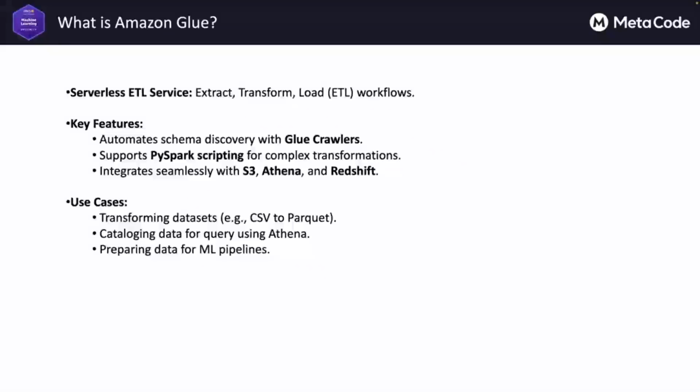Now, why Glue? It offers three standout features. First one is Glue crawlers, which automatically discover schemas and update your data catalog. The second one is Glue jobs, which allow you to write and automate complex data transformations. And the third one is serverless architecture, which means you don't have to manage the infrastructure. It scales automatically with your workloads.